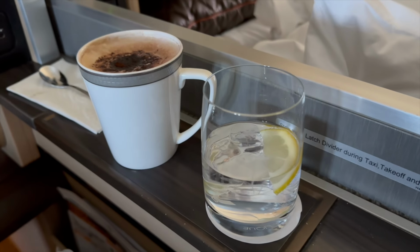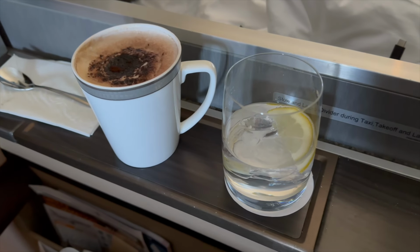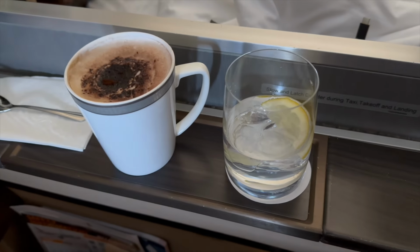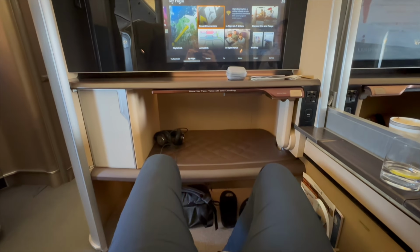When we got close to Singapore, I ordered a coffee, and it's nice that they have a proper coffee machine also, so to have a cappuccino in the sky is always a nice feeling, especially when the alternative usually is a bit of a watery coffee, water and powder mixed. That felt definitely really good. And then unfortunately it was already time to land. It is a short flight.